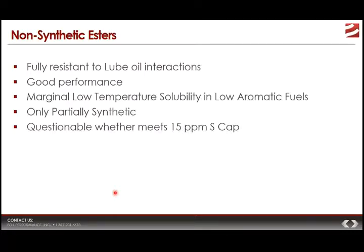So the diesel fuel that they were getting with ultra-low sulfur diesel had a lower aromatic content than the low sulfur and the high sulfur diesels used to be. Well, that creates a little bit of an issue, because when they started putting these non-synthetic ester lubricity agents into those fuels, they were finding that they were having solubility issues. And the sulfur issue still wasn't quite solved. They weren't 100% sure if they were going to cause the fuels not to fail the sulfur cap.